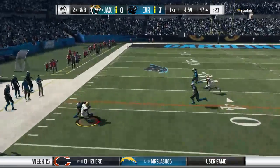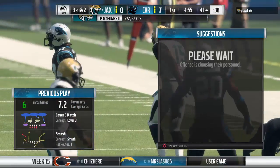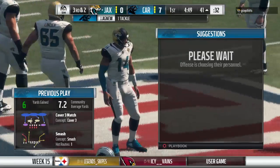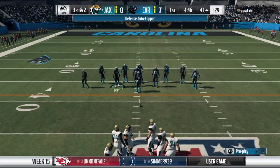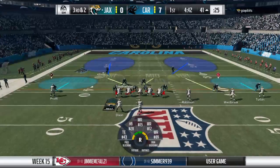Mahomes to throw on 2nd down. And the hookup here to Allen Robinson. And he'll go down shy of the 40 at the 41. 6 yards is the pickup, and that'll lead to a 3rd down. So 3rd and 2. This is quite possibly 4-down territory, though, if they're stopped.